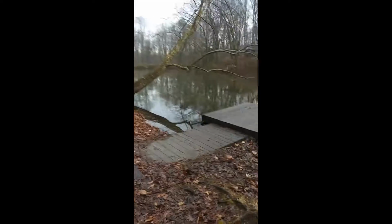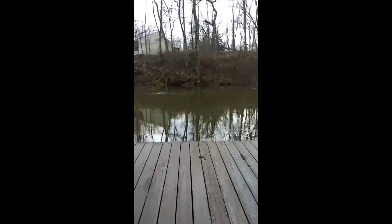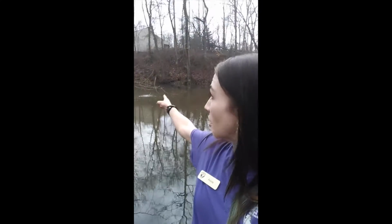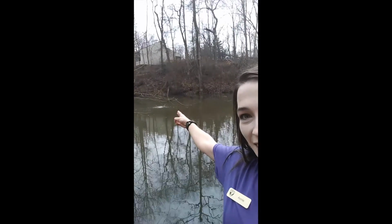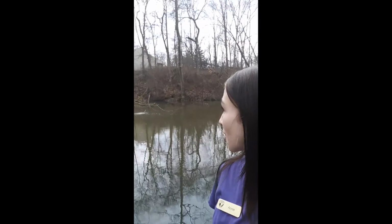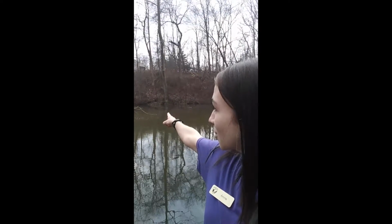Here is my favorite dock for turtle spotting. There are a couple more ducks over just to the side of that log, and it's really hard to see, so I'm going to go ahead and turn the camera around. There's also one painted turtle coming out because I think he sees the sun starting to come out, and he's sitting out on a log trying to bask and soak up some of that sunlight.